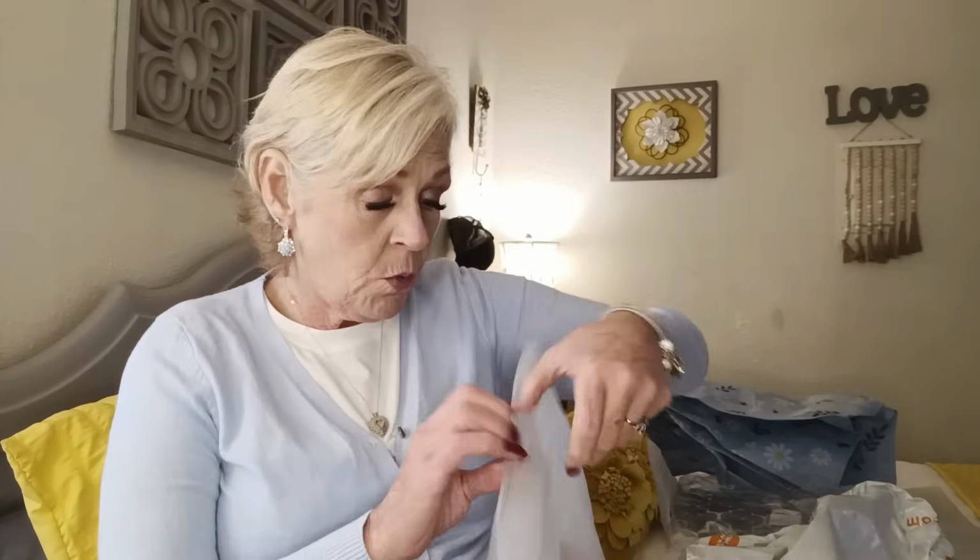Okay, so let's see what else is in this bag. They've been sending these bags every time, so I don't know what the deal is. I guess they're in the big bucks now, so they can just send those bags with everything to anybody.